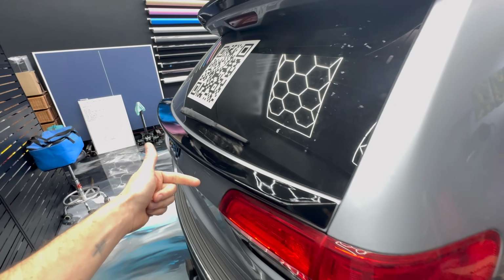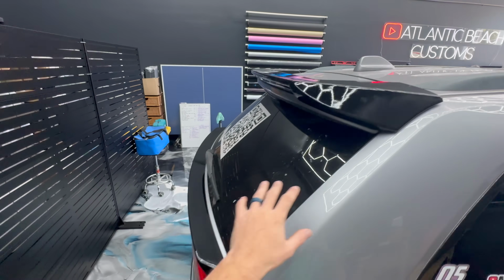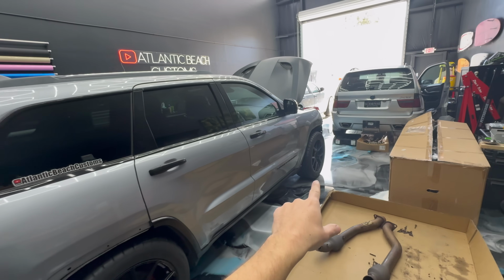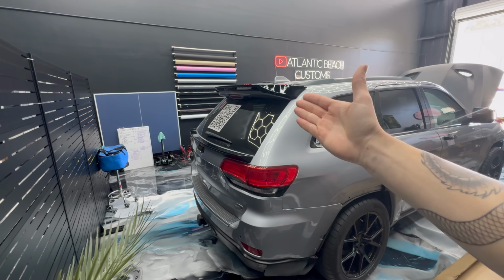But let me know down in the comments what you all think. I do like that top spoiler. Still trying to decide what I think of these. So let me know what you think we should do with both of these spoilers. Should we keep them on, take them off, do one or the other? But like I mentioned, we have a really cool front lip going up there for the front bumper, so it would be kind of cool to have something to complement it on the back.